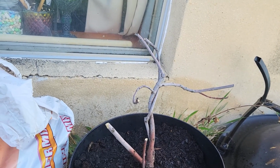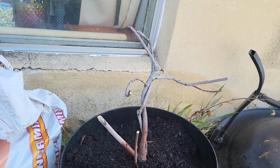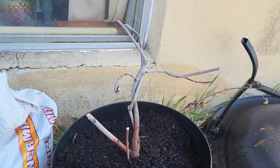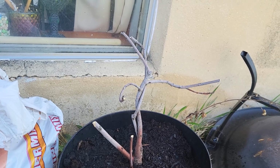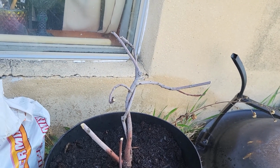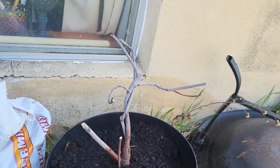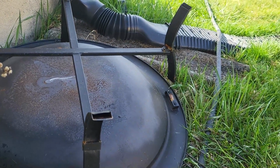Yeah, if I lost it, it's okay. It wasn't a very healthy plant in the first place, and once again I was like, oh, I gotta fix it, I can try. But it never really took off in a way that I felt was working. So yeah, I did just see that this is broken.